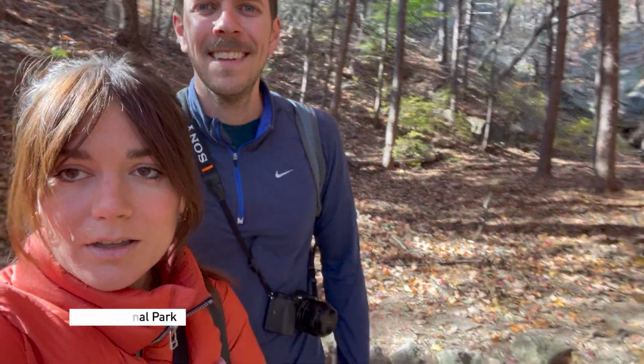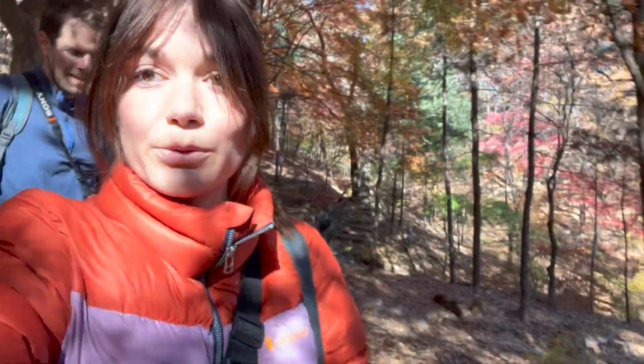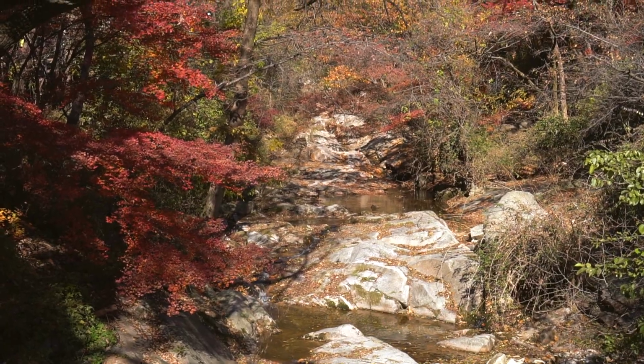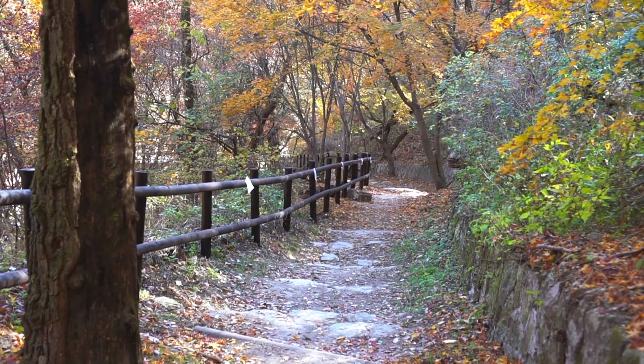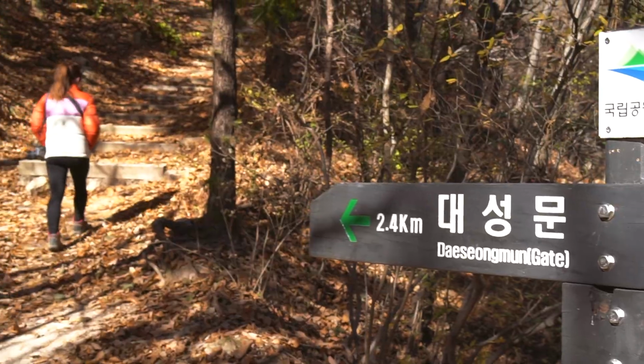So we are on the trail and we have almost made it to the peak. We've seen some really gorgeous colors, lots of crunchy leaves on the ground. We're definitely a little late for a full peak of all of the leaves, but there's still lots of oranges and reds and yellows. So it's definitely a nice time of year to be here.